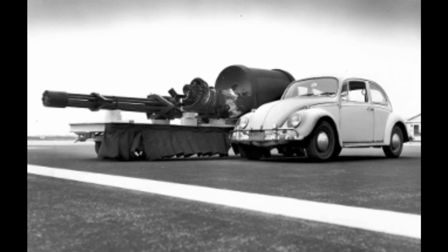The GAU-8A Avenger is a hydraulically driven Gatling-style cannon that was designed by General Electric with the anti-tank role in mind. It fires extremely powerful rounds at a high rate of fire. It is also huge, constituting 16% of the A-10's unladen weight. The cannon on its own weighs 280 kilograms, but with a full drum and feed system, it weighs 1,828 kilograms, measuring nearly 6 meters in length from muzzle to the rear of the assembly.